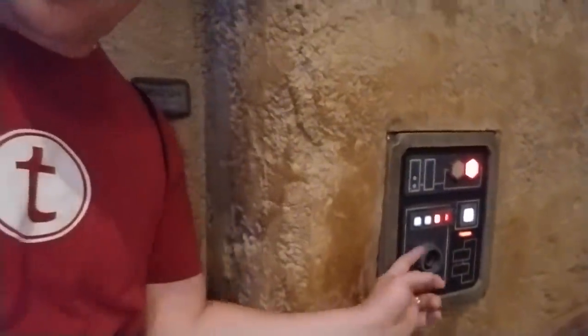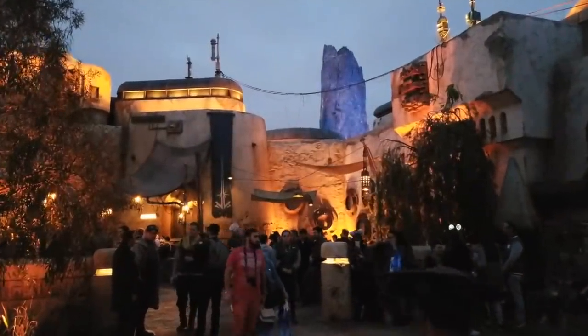It's very cool. One other thing, I don't know if I mentioned this the other day, but pretty much every door in this entire land has these panels right here with the astromech port on it. So if CR2 came around, I guess you can go wherever you want. There's Savi's Workshop right there, and this view is real nice.